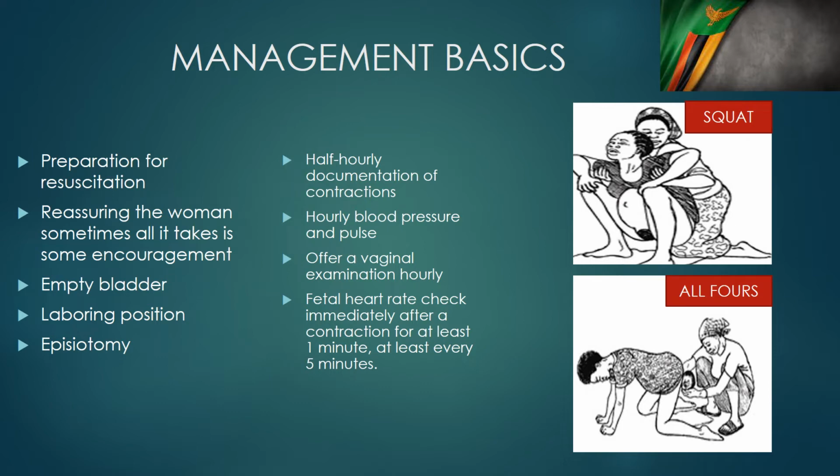So how do we manage a prolonged second stage of labor? So one thing we need to remember is that prolonged second stage of labor usually means fetal distress many times. So we need to make sure that we prepare for resuscitation. The resuscitator is ready, it's warmed, the oxygen can flow there, and everything else. Your ambubags are working, your suctions are working, and all such things in preparation for the resuscitation.